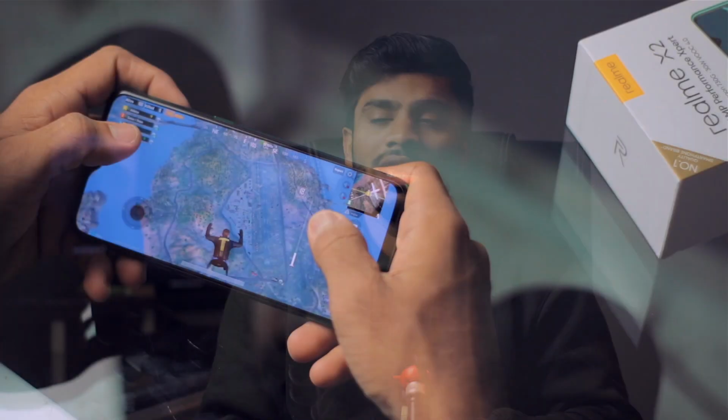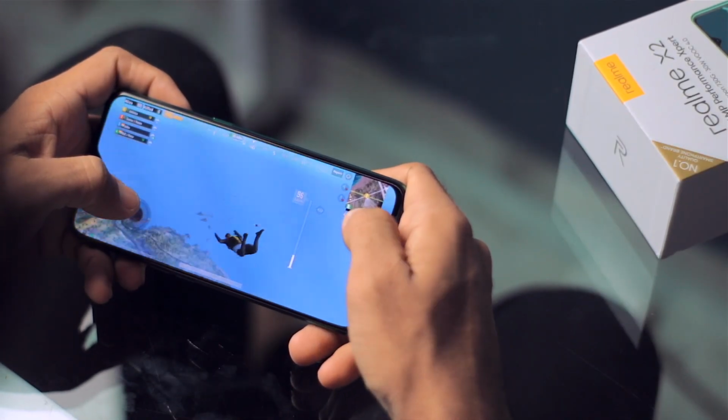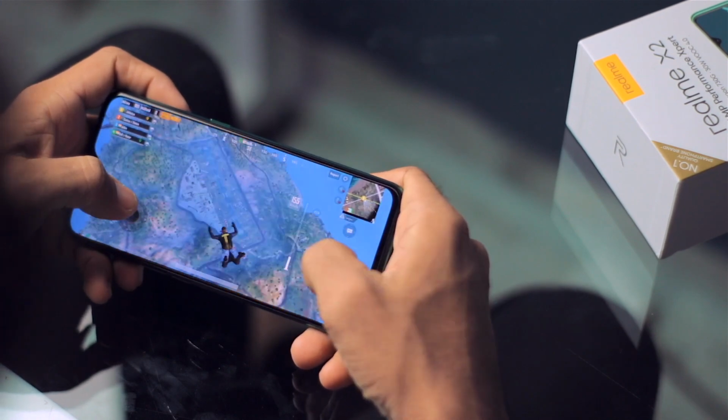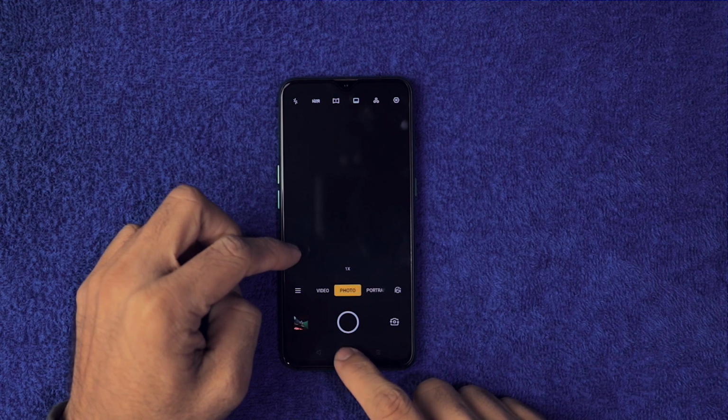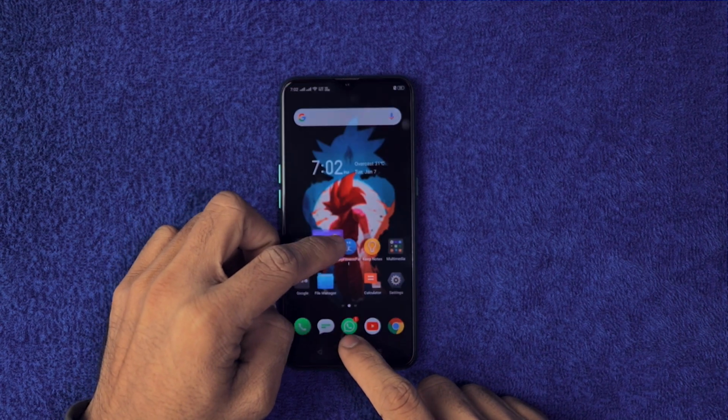And the second feature is the performance. This smartphone comes with Snapdragon 730G processor and the overall performance of this smartphone is just insane. Whether it is gaming or day-to-day activities, amazing performance, no doubt here. The gaming is not up to the mark yet, but in future we will get the update that will fix the gaming issues in this phone. With that said, let's move to the next point.